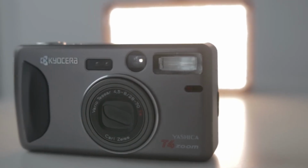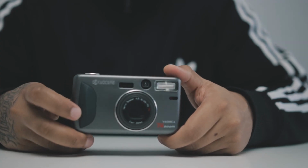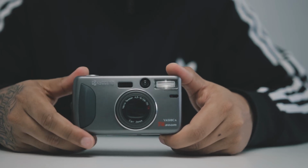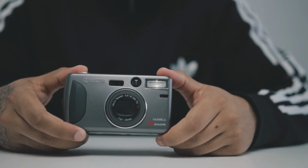This is my run and gun camera. This is the Yashica T4 Zoom. This is a 35mm camera. This came out in the 90s. This is my go-to run and gun film camera.